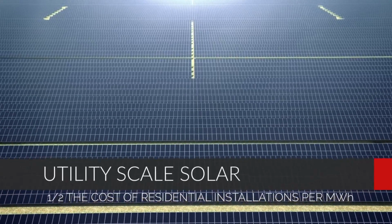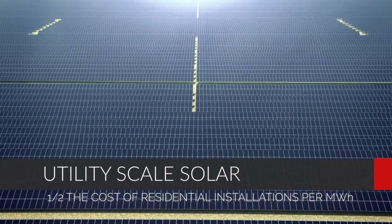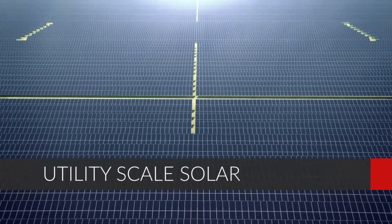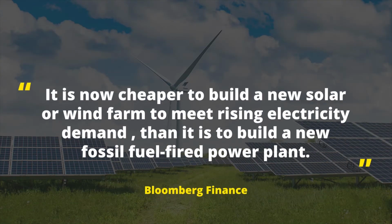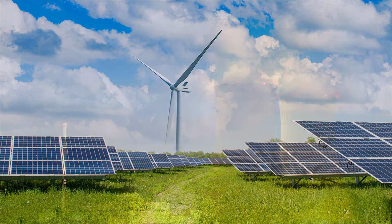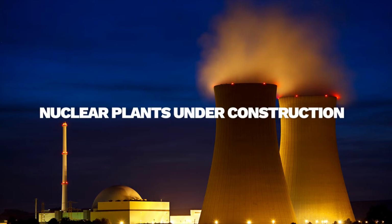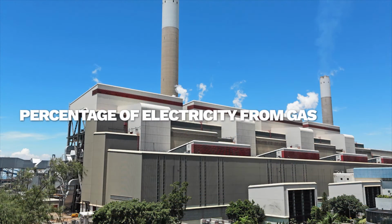Recognizing trends, utility companies are switching their generation capacity to alternative energy sources such as utility-scale solar and wind turbines. Today, it is less expensive to build a solar farm than a fossil fuel-fired plant. Currently, there are only 2 nuclear plants under construction. Hundreds of coal-fired plants have been decommissioned. Cleaner gas plants generate a majority of electricity, and thousands of utility-scale solar plants have been added. Massive wind turbines, where a single rotation of their blades can power a house for a day, are being built offshore.